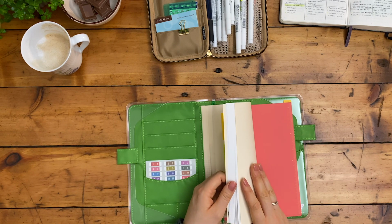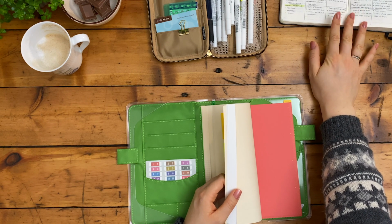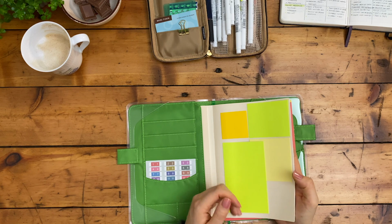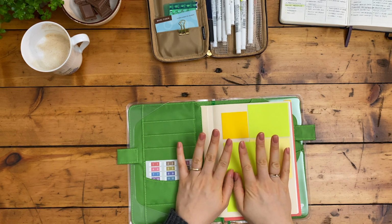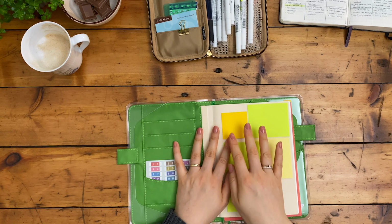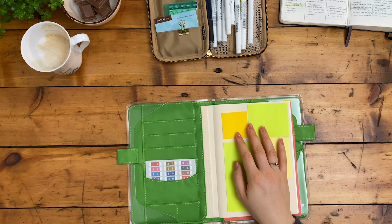The reason why I am changing from a blank traditional bullet journal book into a system like the Hobonichi is that I'm expecting a baby in the beginning of January. And I know that I will be limited on time. I already have one son around 2 years old when the next baby is coming. And I just want to save some time on the setup.